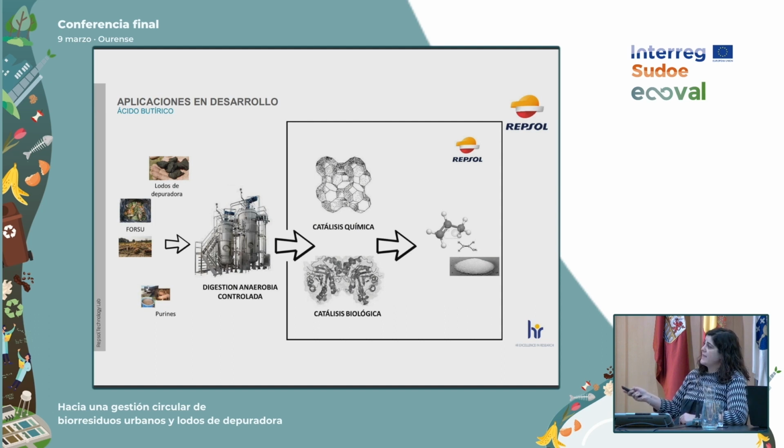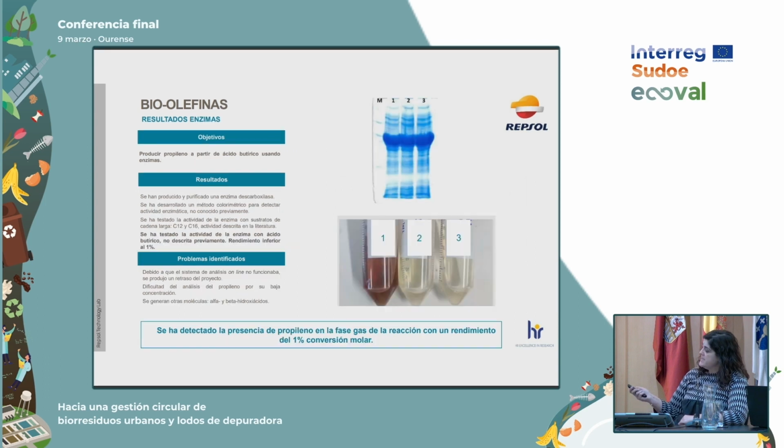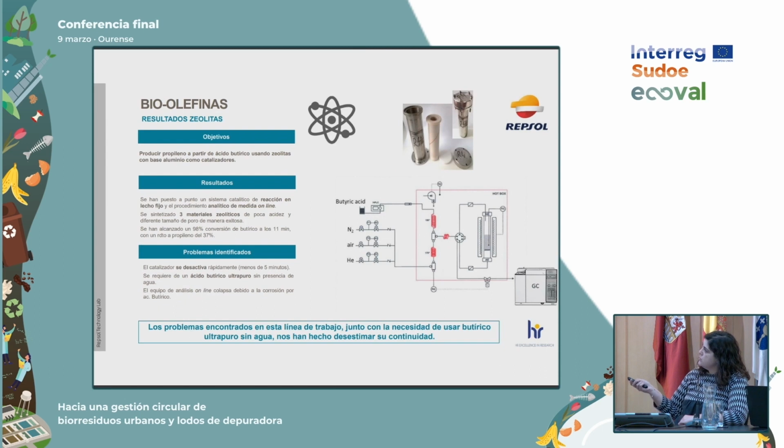And according to the literature, we saw two routes. We had the chemical route and the biological route. I'm going to explain very briefly the results that we obtained. Without going into details, we evaluated the two lines, the chemical and the biological. We designed a whole system online in order to feed butyric acid into a system of zeolites, which we analyzed to see the production of propylene.